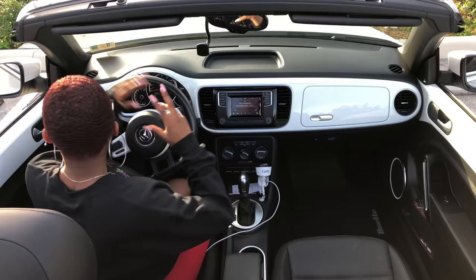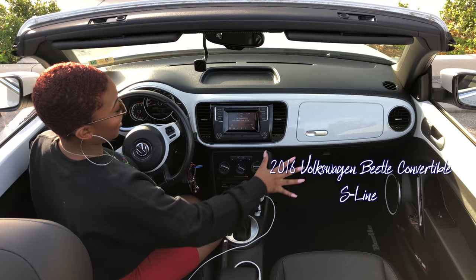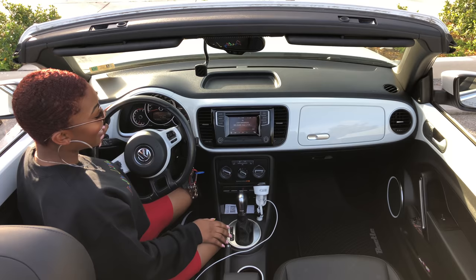My car. I don't have much. Like, this isn't the fanciest car ever, but that's okay because I'm not extremely fancy. So here we have the speaker system or whatever you want to call it. I don't even know what you call this. I just have the regular radio. I had the regular media.